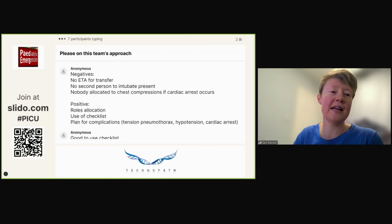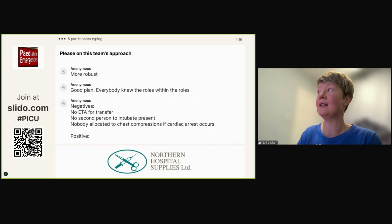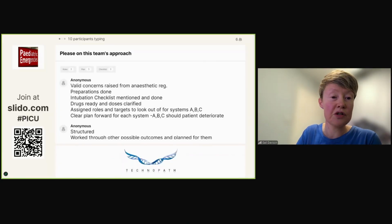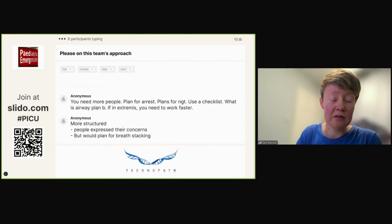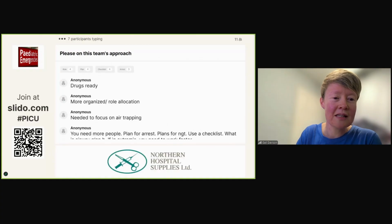And I appreciate that in many specialist centres such as PICU, you've got maybe a team where the team will come together quite frequently and everyone knows each other. Whereas in a DGH, you're going to have teams that don't know each other and don't have possibly a shared mental model until they come together. So we're hearing that it was structured, valid concerns from the registrar, intubation checklist used, odd to do it on a mannequin. We don't have anything else. Didn't focus on air trapping. So yeah.